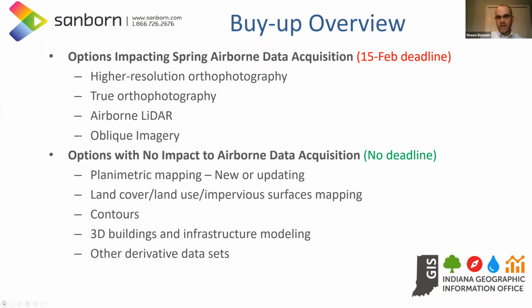Right. So in terms of collection, our typical window here is fairly short, but is really dependent on weather more than anything. So February, March timeframe for the aerial imagery collection, and then Sanborn is committed to having all of the initial deliveries to the state by the deadline of September 30th. Obviously, we'll be working with Sean and Megan on interim delivery expectations. That will not be a single delivery on September 30th, certainly. And if we can accelerate that delivery, we certainly will. But in general timelines, that's where the program's expected to be.